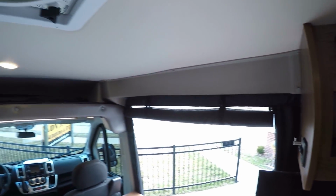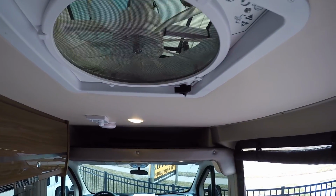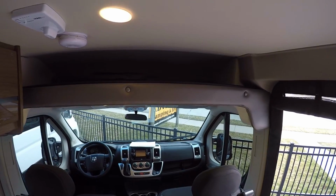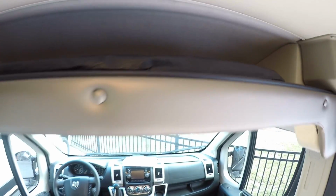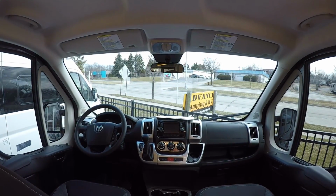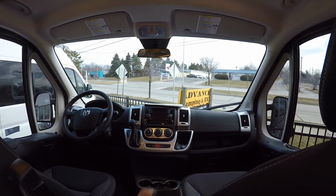And it does have the nice 12-volt fan in here. This baby moves a ton of air. Once those screens are down, it just moves so much air. You have a little bit of storage up above here too. Kind of hard to see with the, there we go. See that a little better now. Nice and deep. Very cool. You get around 17 to 20 miles to the gallon here, so excellent mileage. And we do have the armrest on the passenger seat.